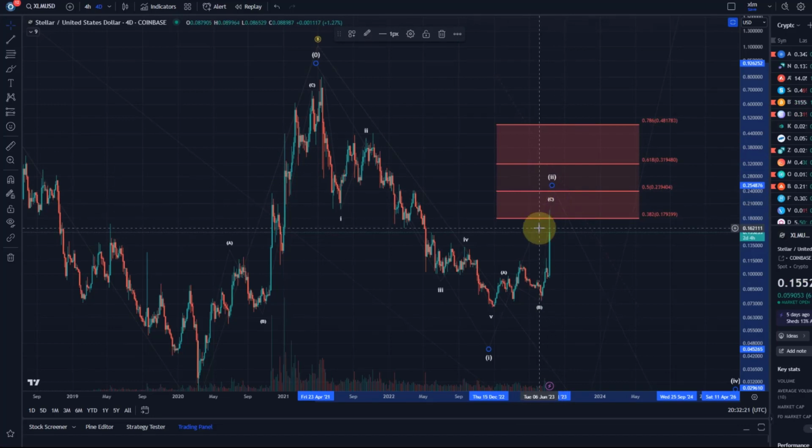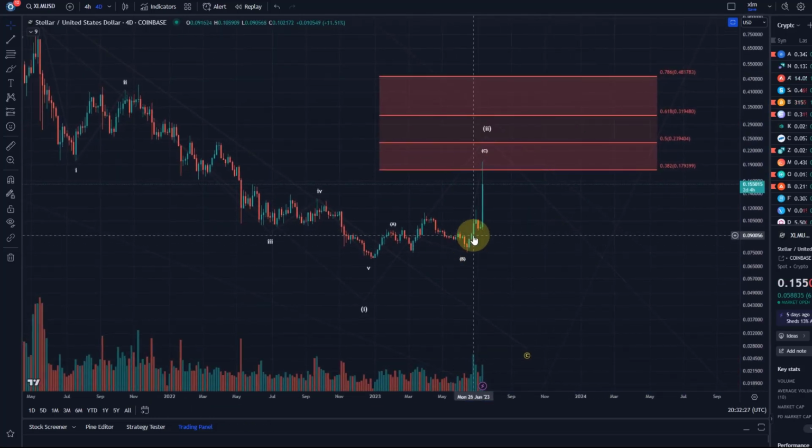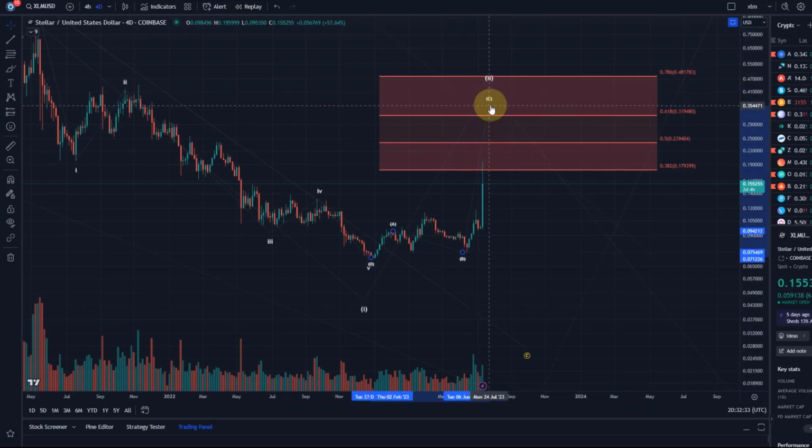What is important with this chart is, yes, we can start to track something more bullish, but only if we see 5 waves up. So I'm going to tell you now what I need to see to become more bullish on XLM long term.